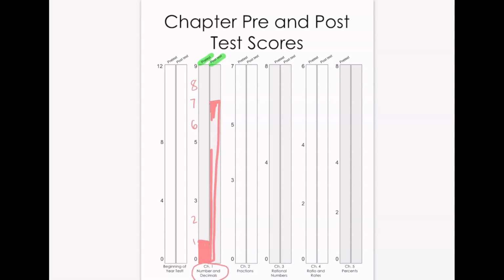And what this pre- and post-test does is it shows that indeed your brain can grow. And indeed, even though math is hard and challenging at times, it is causing you to get smarter and to get better. Every chapter we're going to do this. And every chapter for the pre-test, you may be pretty low. You may be down here in the 0s and 1s and 2s. But by golly, if you do your hardest, and with Mrs. Matson pushing you along, you are going to grow a lot between the pre-test and the post-test.